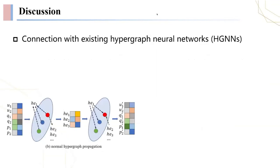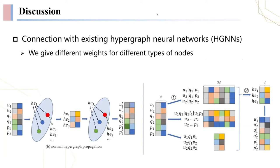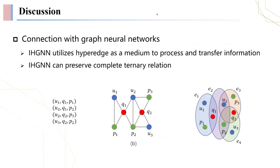Then we discuss our model's connection with existing hypergraph neural network, HGNN. These methods derive HGNN from spectral convolution, and they have a similar propagation scheme as our IHGNN. But our model differs in the following two aspects. First, when performing node aggregation, we give different weights for different types of nodes. Second, we explicitly model feature interaction of neighbors, which is important in PPS. And last, we will discuss our method's connection with graph neural network.